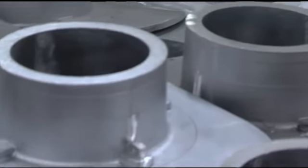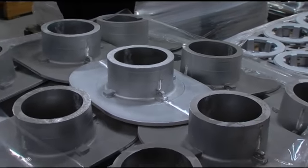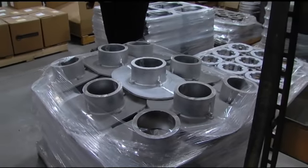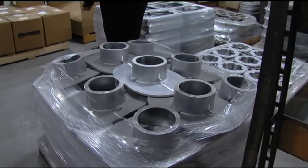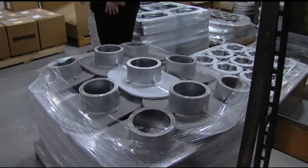So the military got a 100% better part. This is the biggest hole on the tanks. This is where the guy goes in to clean the tanks or fix the tanks. And so the biggest hole was the biggest leak spot. We eliminated the leak spot. And I sell the whole thing for 60 bucks. It's half price. So I love doing that.